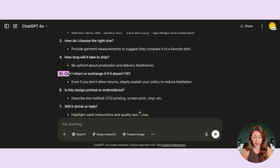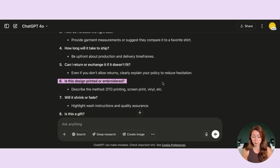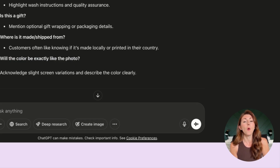Can I return or exchange it if it doesn't fit? Is this design printed or embroidered? Will it shrink or fade? Is this a gift? Where is it shipped or made from? And will the color be exactly like the photo? And this is a great way to figure out what to include in your description.